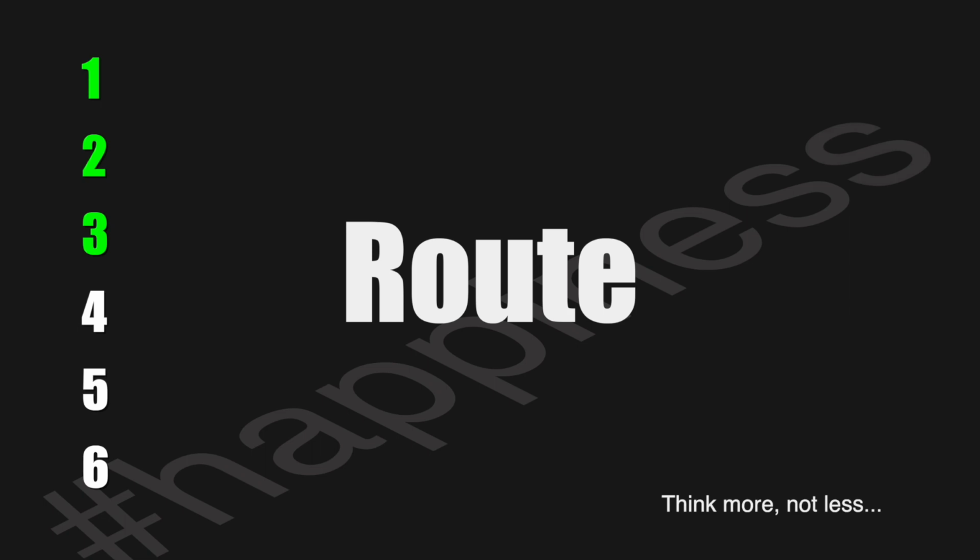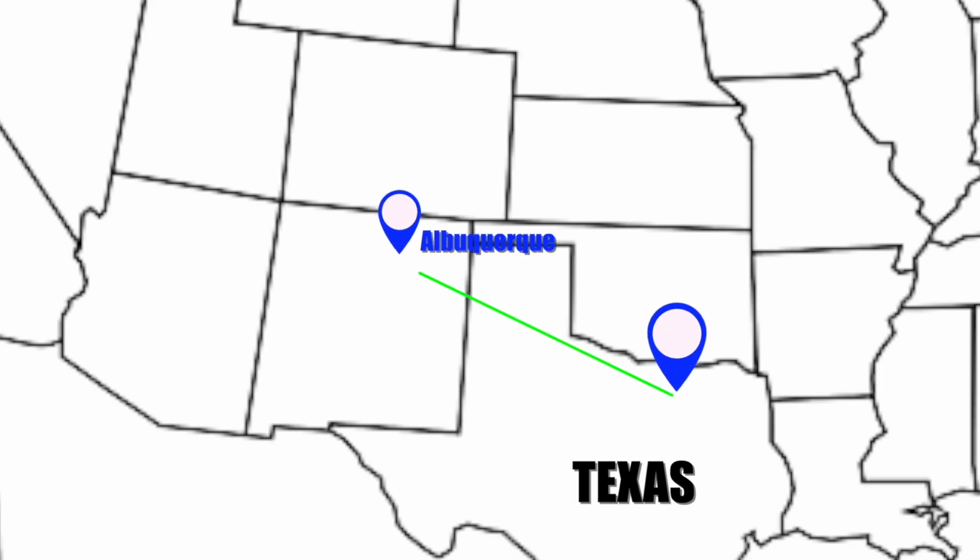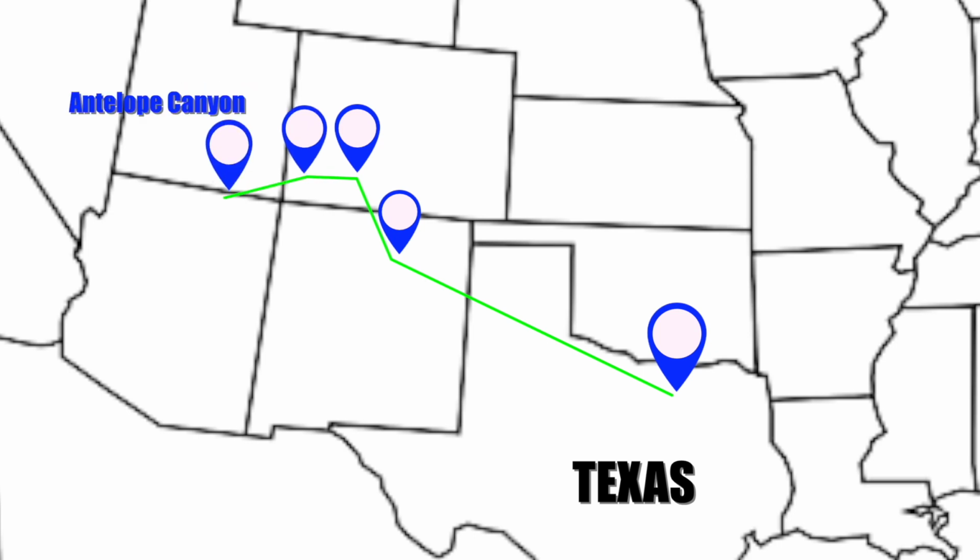Number 3, route. Basically for this one, we are literally talking about grabbing a map and planning your drive. There are 2 options here, and both are super self-explanatory. I'm talking about the drive just being out and back, or driving it in a loop.